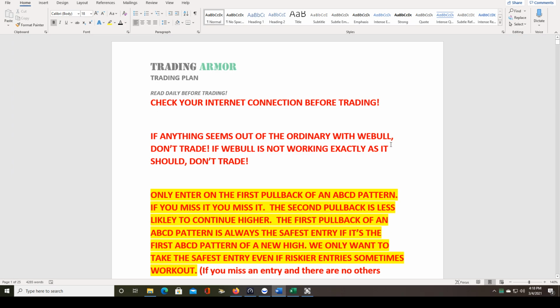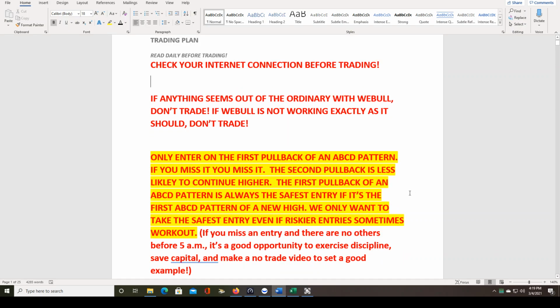If anything seems out of the ordinary with Webull, don't trade. If Webull isn't working exactly as it should, don't trade. So there's a lot of redundancy in this plan. That's pretty self-explanatory. If I notice that Webull is very glitchy or some other weird thing is happening, it's better just to not trade, because I tend to lose money if I try to trade when the platform isn't working perfectly. And of course, that's not just a Webull thing. That can happen with any platform, even the paid platforms. So that's something that you should apply, I think, to any trading platform.